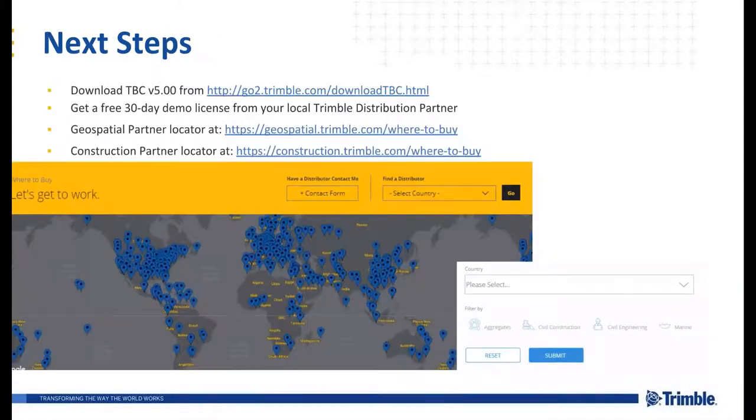Next, please. And then how do you get TBC? Well, we've got this cool little dealer locator. Well, it's not little, it's pretty big actually. It's half the web page on this window. It's this cool dealer locator to find your nearest dealer and their contact information. They can give you a free 30-day demo license. So you can try it out, see if you like it, see if it does what you need it to do.